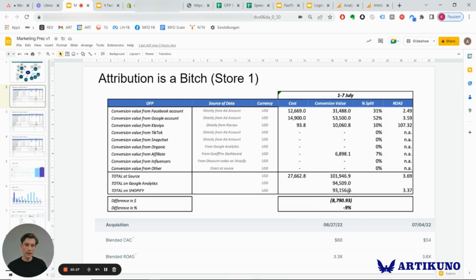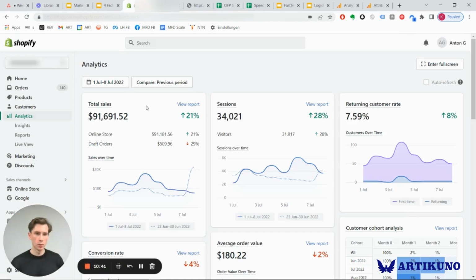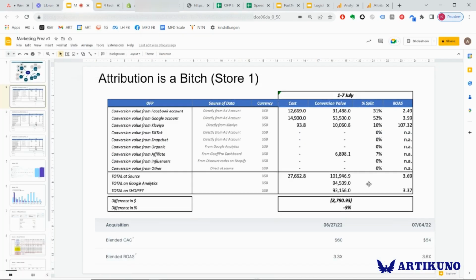In any case, what we then do, and I think that's where things get interesting in terms of attribution, is we have the Shopify revenue here, right? The 93,000, as you saw. Here it's 92, so I'm not quite sure what the difference is. Maybe the dates are slightly off. But in any case, we have the Shopify revenue. Then we have the Google Analytics revenue.